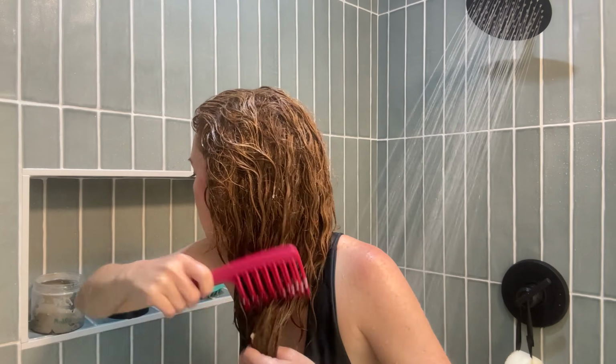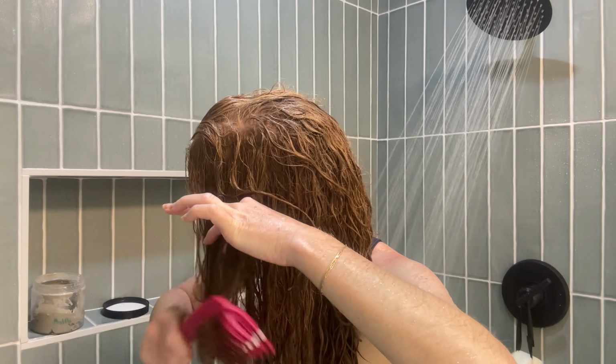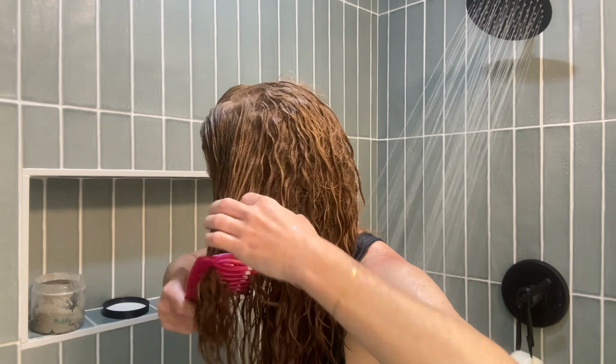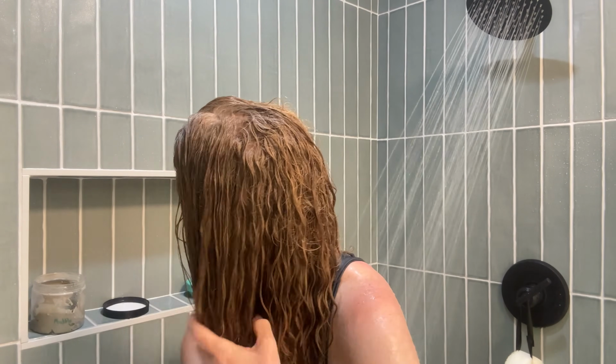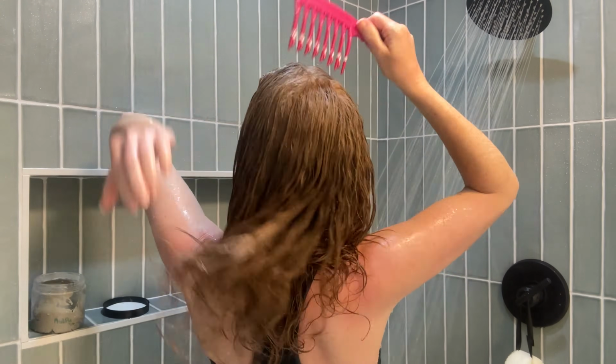Next, I always grab my comb and I start detangling. This gives me the ability to work on the actual hair follicle now that I know my scalp is clean. So it's like a 2-in-1. I'm going to detangle lightly and gently, while also massaging the hair follicle to pull away any buildup that may have occurred over the last, well, way too long since I clarified last.